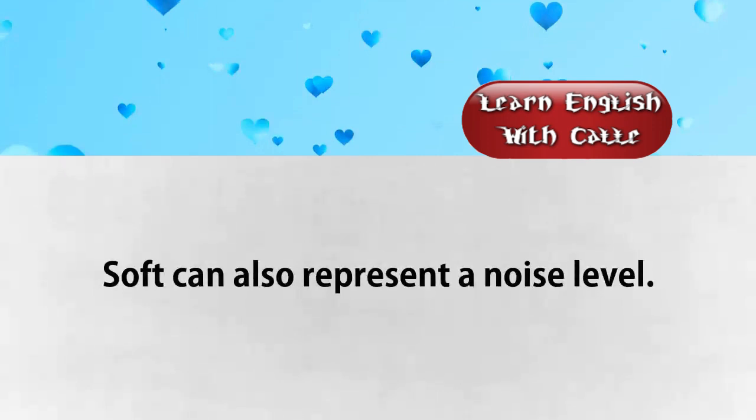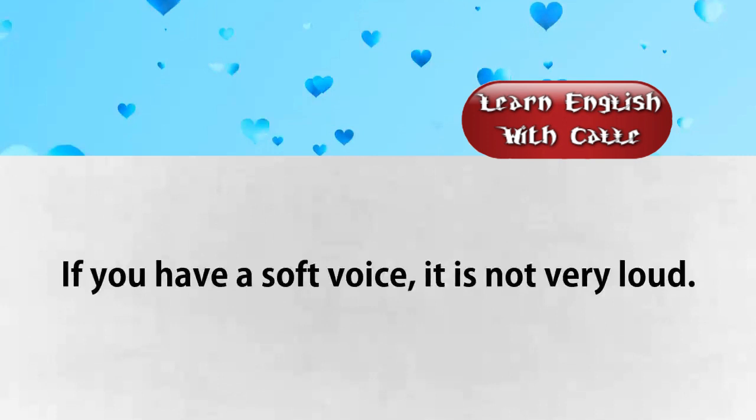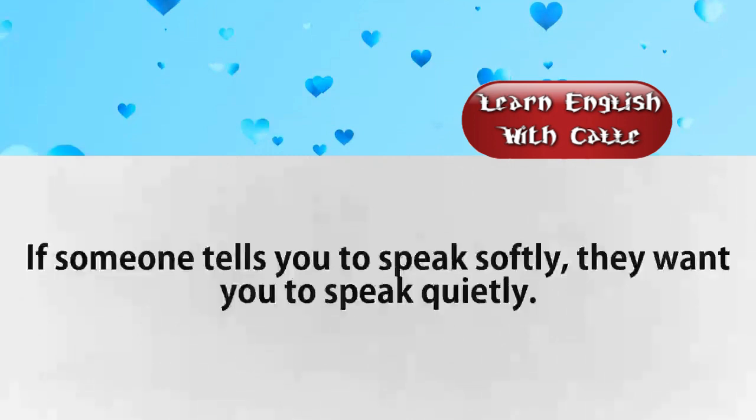Soft can also represent a noise level. If you have a soft voice, it is not very loud. If someone tells you to speak softly, they want you to speak quietly.